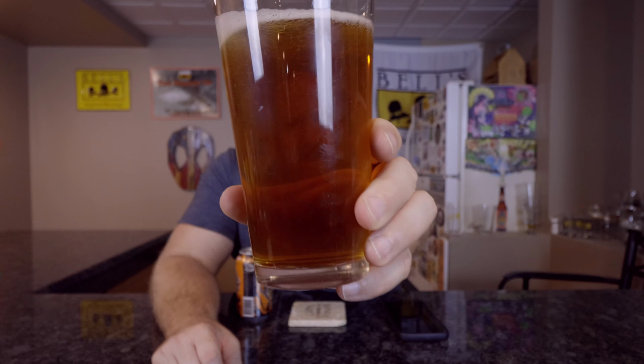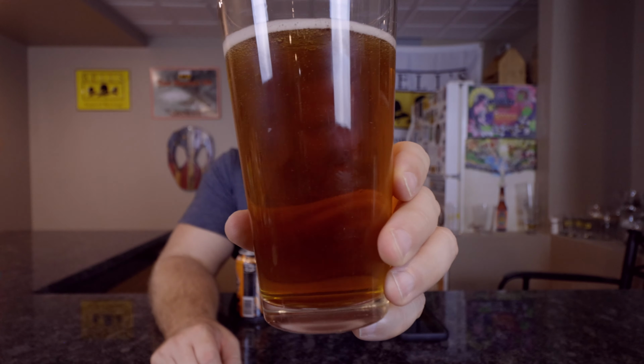Light amber in color, almost a light caramel. Looks pretty good. I mean, you can still see me through it. There you go. Looks like it's got some floaties in there. Lots of real small particulates in there. Let's go ahead and smell.